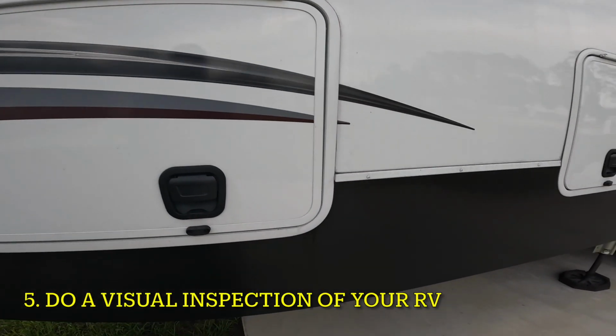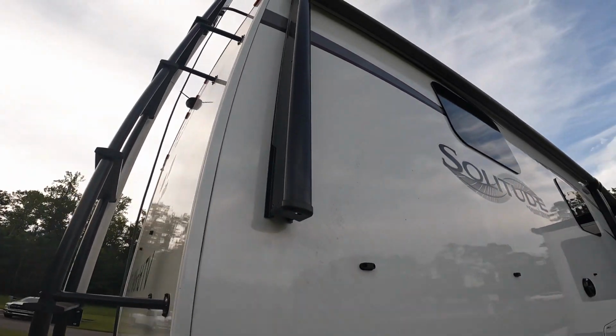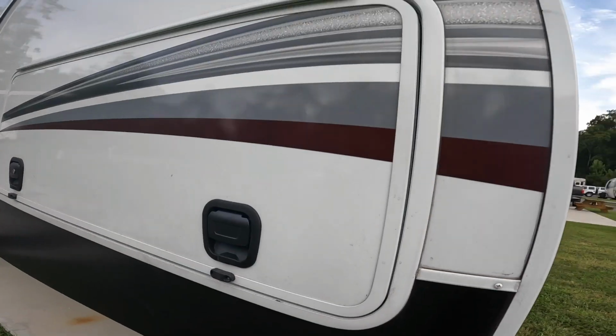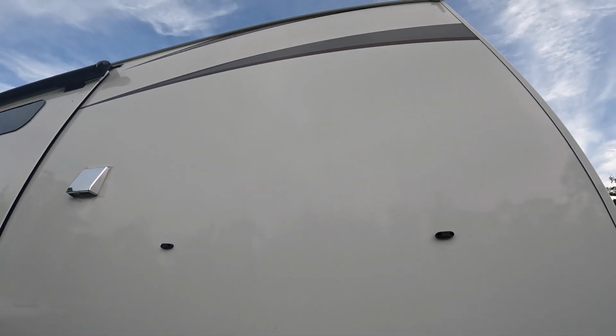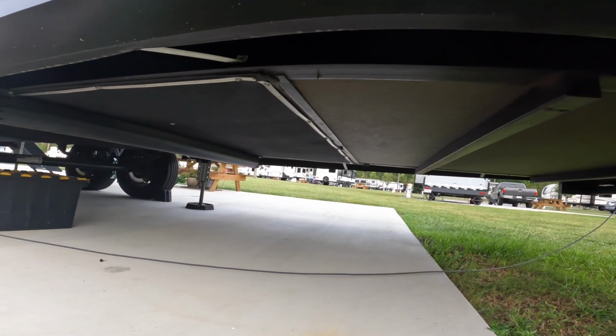Walk around and do an RV inspection. Now this could be looking, as you see me doing here, looking from the top to the bottom, checking the awnings, checking the slide toppers, checking the slides and the seals themselves, and just doing a touch and a feel of the RV.